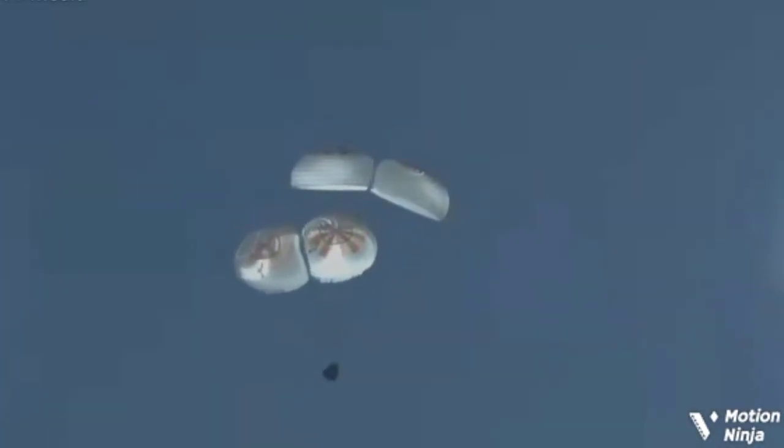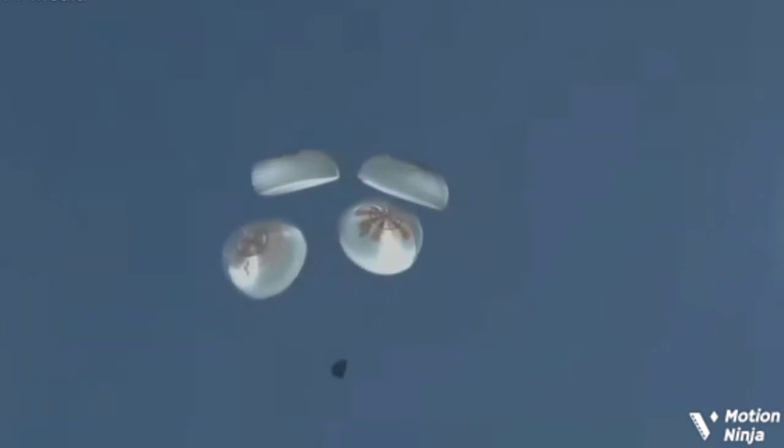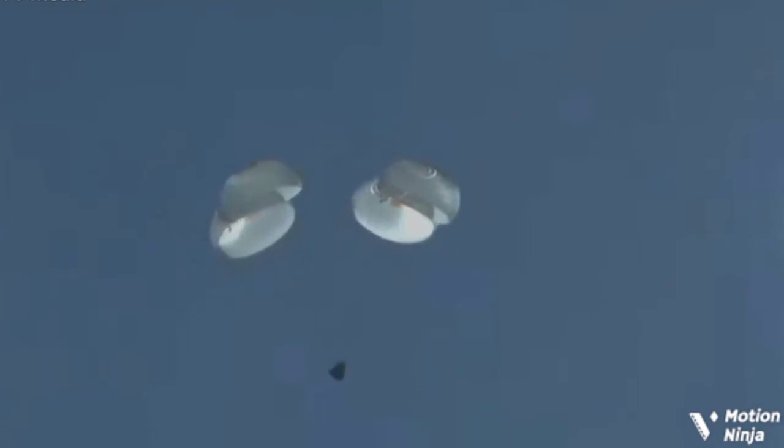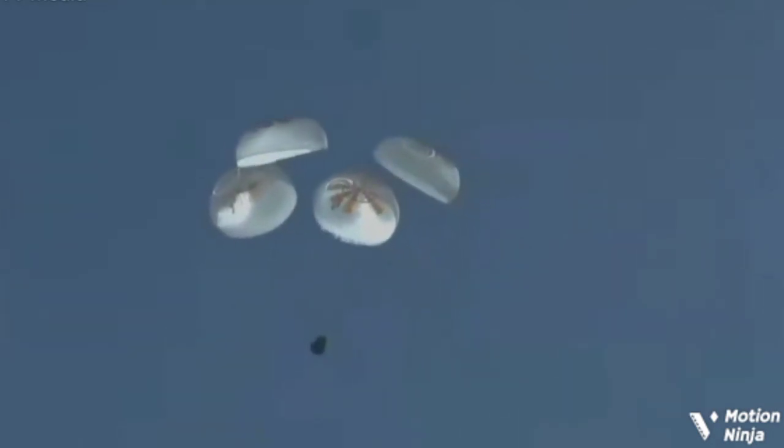So we did get that confirmation on the main chutes. 600. The crew is now 600 meters away from splashing down. We do expect splashdown in about 2 minutes from now.